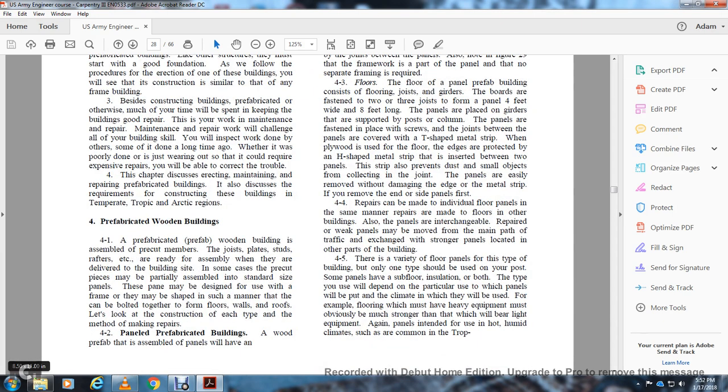Prefabricated wooden buildings. Prefab wooden buildings are assembled from pre-cut members. The joists and placements of the rafters are already assembled when they are delivered to the building. In some cases, pre-cut pieces may be partially assembled in standardized sizes. The panels may be designed for use of the frame. They may be shaped in such a manner that they can be bolted together to form floors, walls, and roofs. Let's look at the construction of each type and the method of making the repairs.